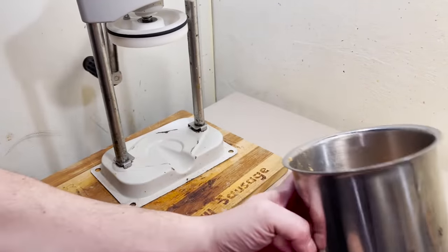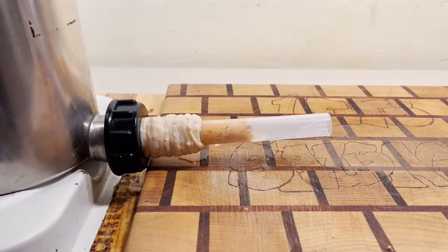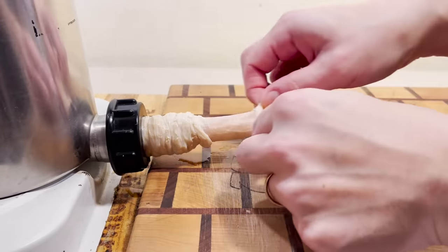Whoa. That's still whatever the heck this thing is called, water.